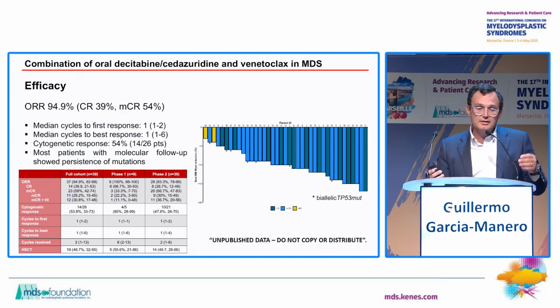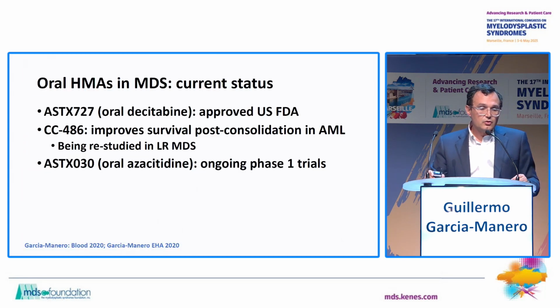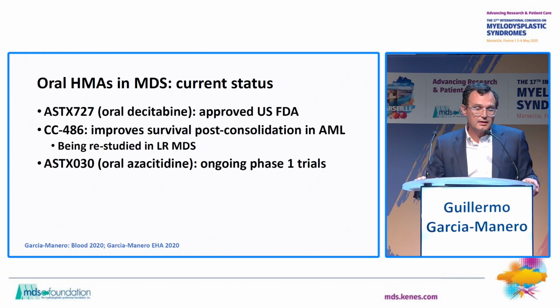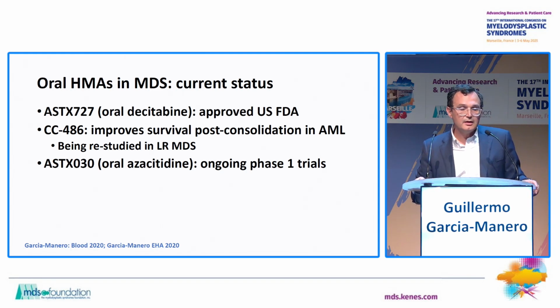I'm not sure. This needs to be tested in other clinical trials. So to finish, I'm going to give you a little bit of where we are with these drugs. So we have the 727. This is the oral decitabine. This is approved in North America, I think in some other countries, for the same indication of decitabine.